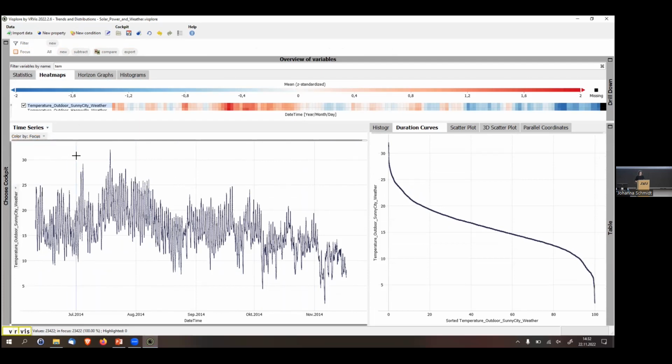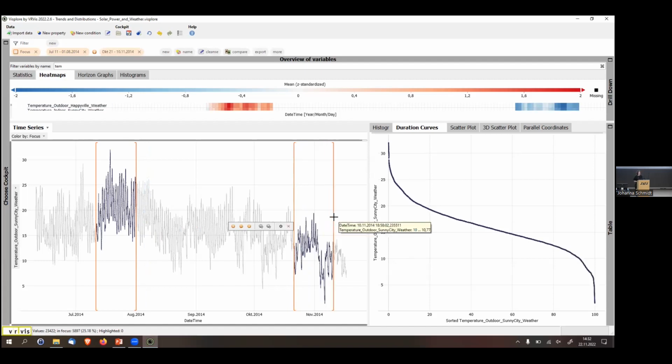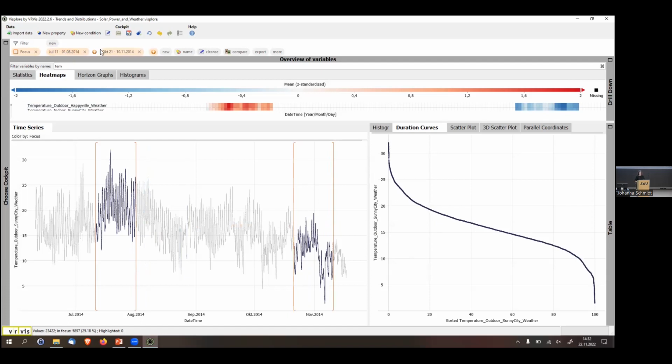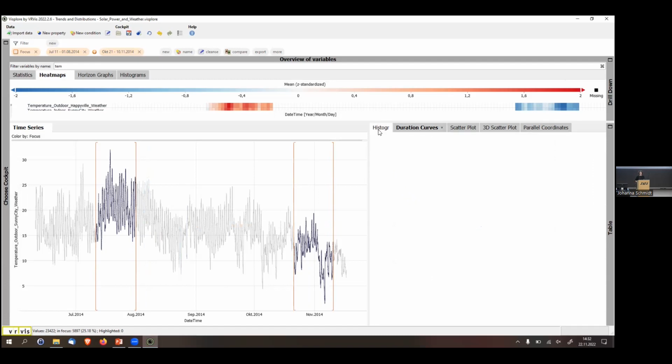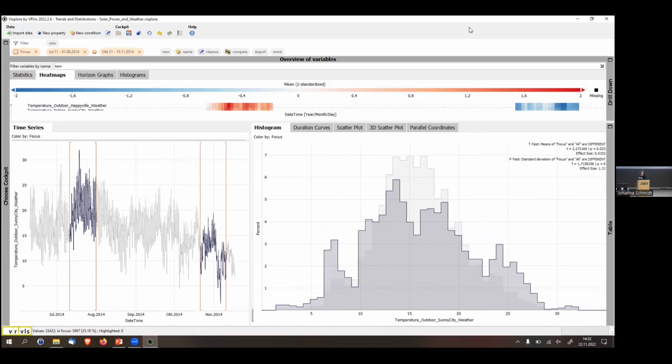So in the tools that we provide, as you can see, you can use several different selection mechanisms to concentrate on certain parts of the data that are of interest. So now, for example, I selected part of July and part of October and November. And then we can look at the histograms, and we see that there's a difference in temperature here. So we have lower temperatures in autumn and higher temperatures in summer. It's not surprising, of course, but just to give an example. And if we look at the histograms here, they're plotted on top of each other. So you can see the differences here. You can see the higher temperatures, you can see the lower temperatures.